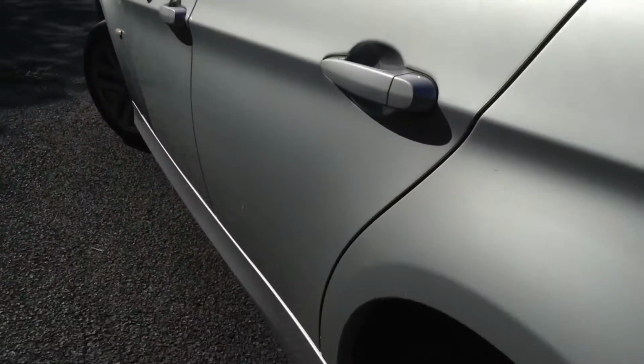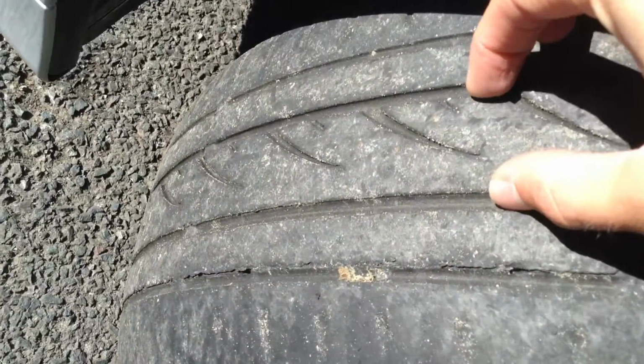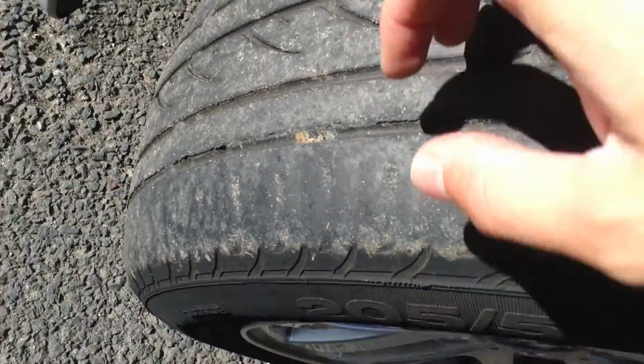I personally cannot see any dinks or dents. A couple of light scratches to the body will require polish. Both the front and rear door edges are all good. Driver's mirror is fine. Again, bodywork looks very clean. Front arch is good. Front tyre looking at about 3mm of tread.